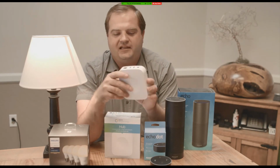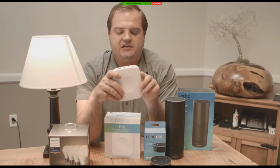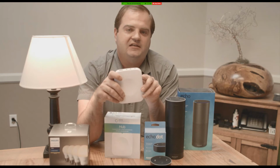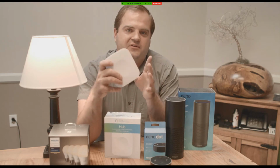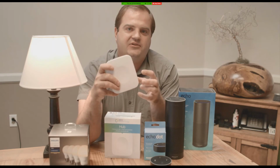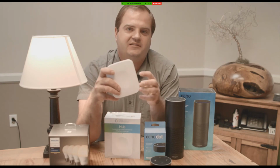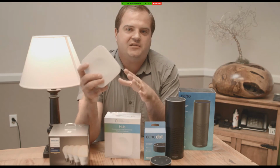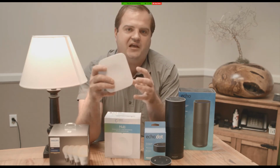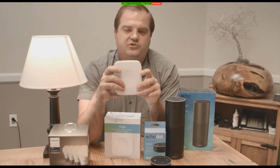One of the things I like about the SmartThings hub is it uses as its protocol what's called Zigbee, and Zigbee is one of the more common wireless interfaces that you're going to use with your automated devices. So if you go out and you buy something off the shelf, it's going to be fairly easy to find a device that's compatible with your SmartThings hub.